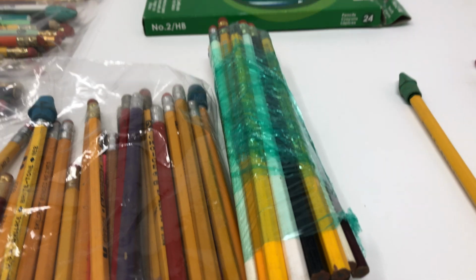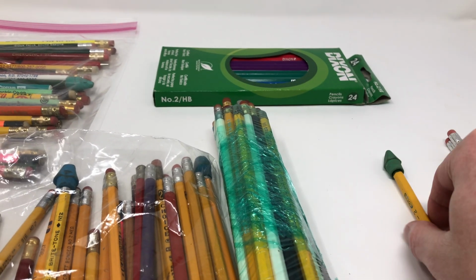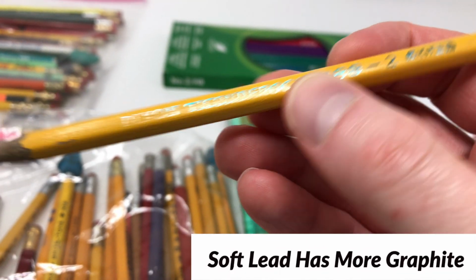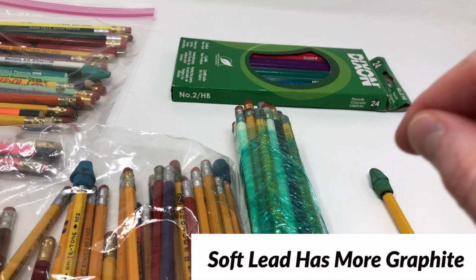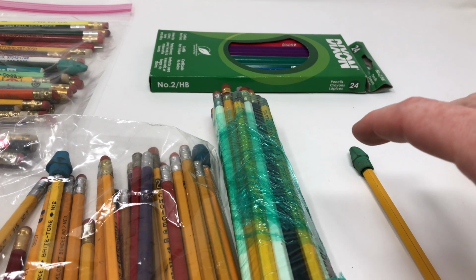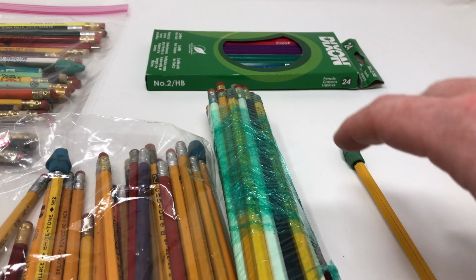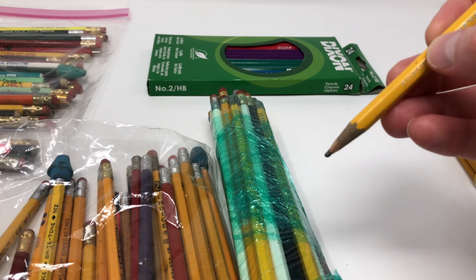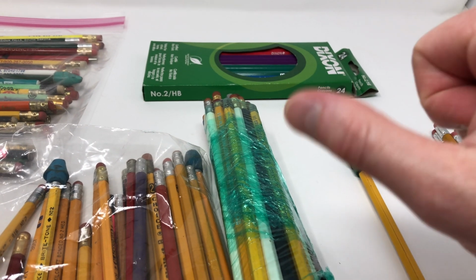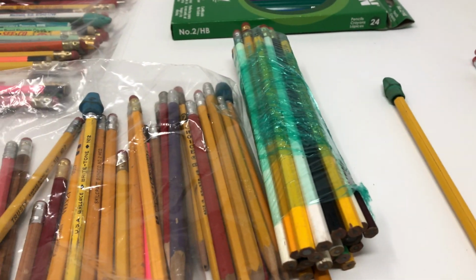It's actually a mixture of clay and graphite. So something with a B rating is going to be more graphite than clay, so it's going to have a softer graphite core, which means when you draw with it, it's going to be really, really black. And it's going to be smudgy, and artists really like to use those types of pencils in their sketches.